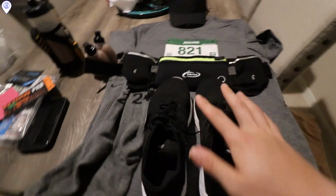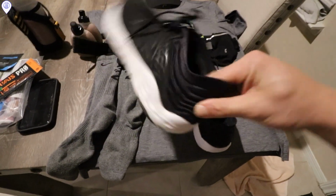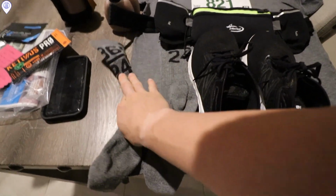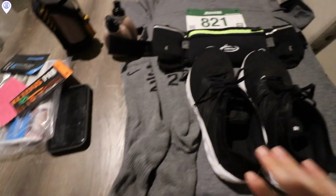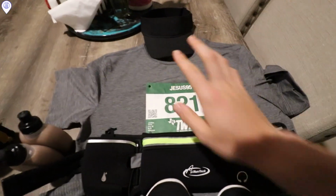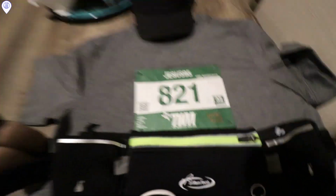All right, and this is what we're wearing. I've already got my shorts on. Represent, represent. We have some New Balance shoes. I love these things. We have some Nike socks, 365/24. Never stop working. Let's go. We got our belt, drinks, hat, visor, and there we go.